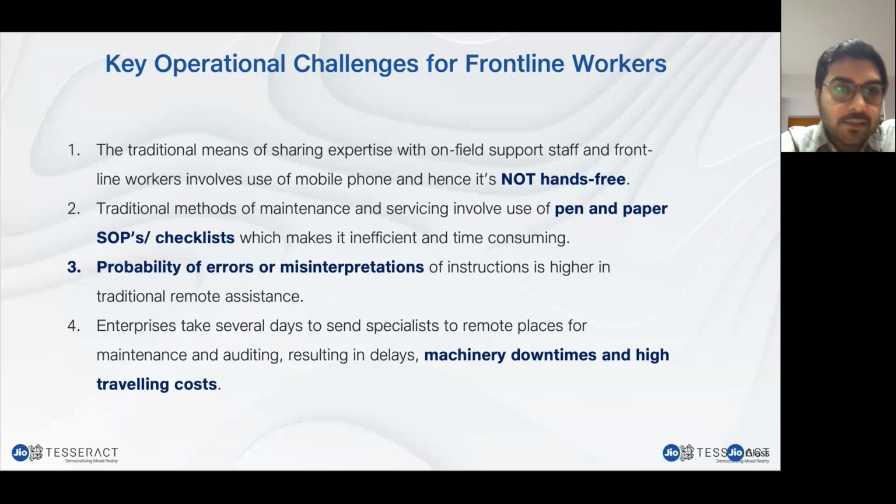And again, just listing down the key features of these frontline workers, what they face on the field. First is that the traditional means of sharing expertise with on-field support staff and frontline workers involves the use of mobile phones. So now, for example, someone comes to your home to fix your internet or Wi-Fi router. Sometimes they are able to fix it, but if they are not able to fix it, they usually get on a call with an expert sitting maybe in the service center, right? And while they're on the phone, they'll put it on speaker, maybe put the phone in their mouth, listen to him, try to fix the same thing.